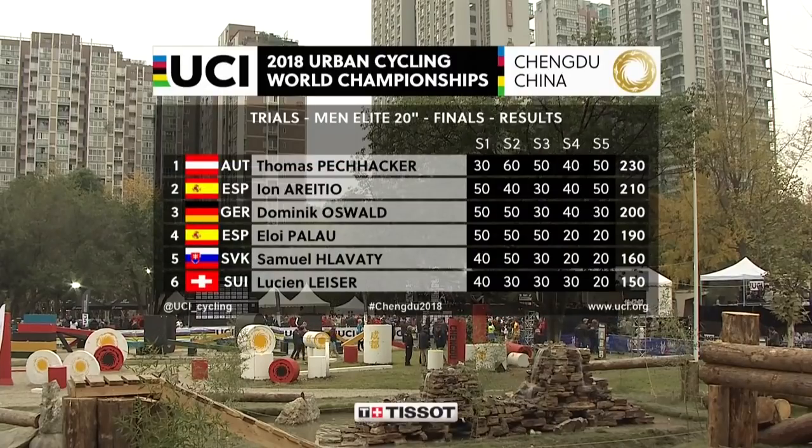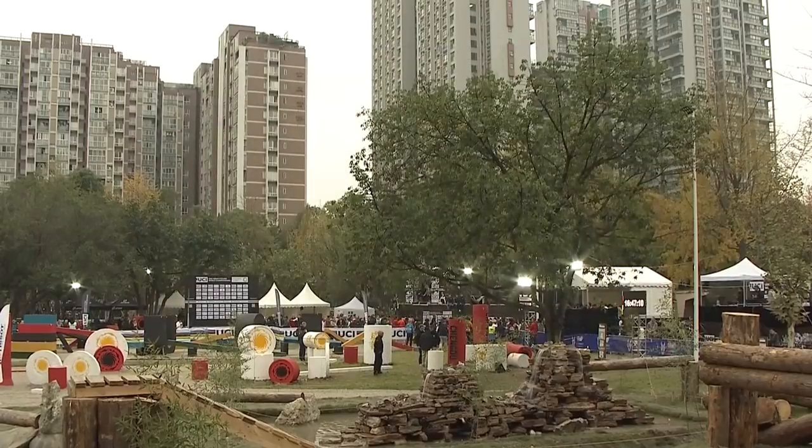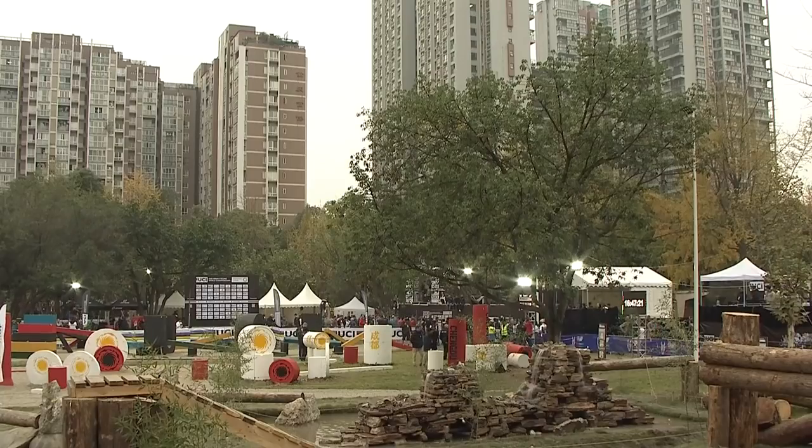So, in the end, Thomas Verhaeghe, 1:230. Ion Arieto, second place. He's going to be happy with that. Upset he didn't get the win, but a podium position at World Championships, you've got to be happy with that. Dominic Oswald, 200 points, just 30 between them. Then Eloy Palau, 190. He was in the lead. He lost it by a bit in the end.